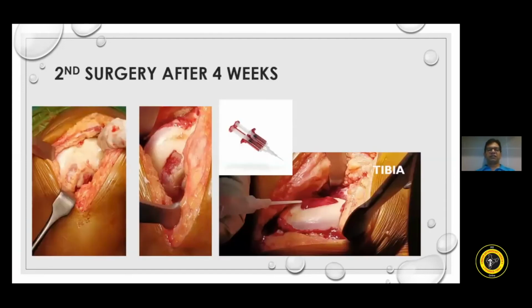The procedure is very simple actually. There's no rocket science in this. You do a simple arthrotomy of the knee. You expose the medial side of the knee. We actually can expose the whole of the femoral condyle by this exposure. It's a simple exposure which we all do in TKR procedures.